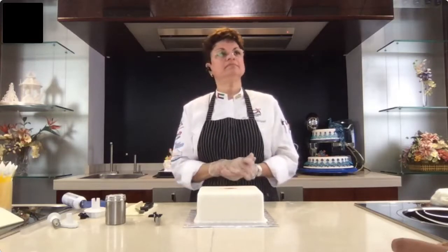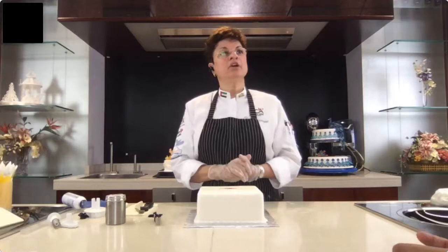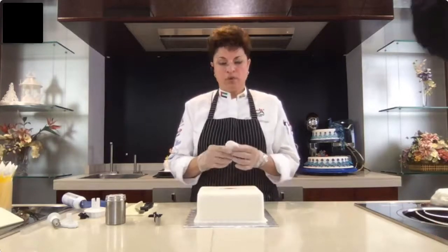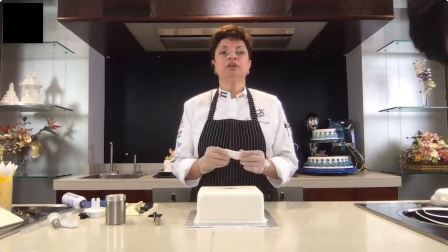So another person asks, can you use pectin instead of gelatin? No, gelatin is the preferred medium, and our colors have gelatin in them also, which further soften your sugar paste.